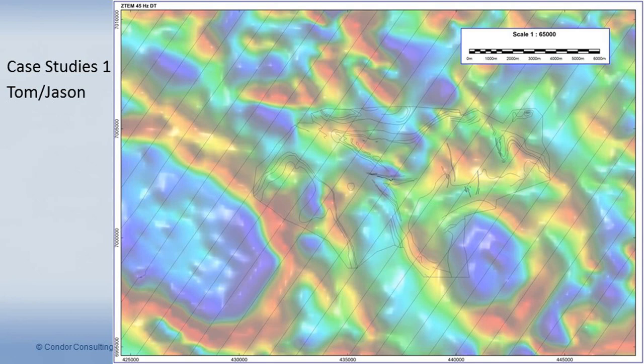But these are 1 kilometer spaced lines. This is extremely wide spaced data. None of the stuff that Abraham showed us could be anywhere near that, at least not in the last 20 years. But it actually still has value if you have no other data. Both the EM in this case and the MAG, which I think is the next one.